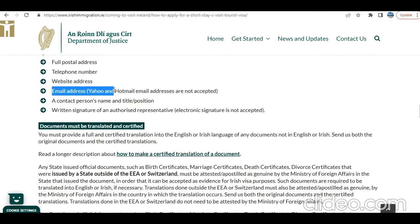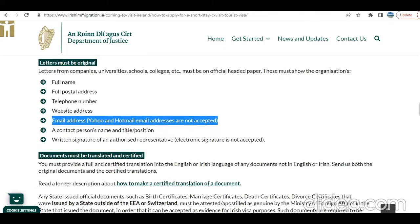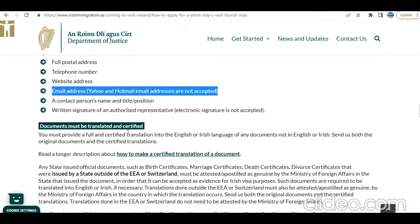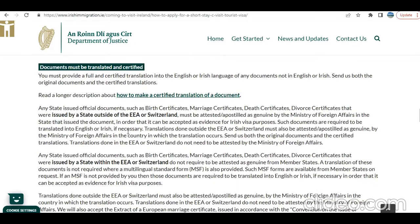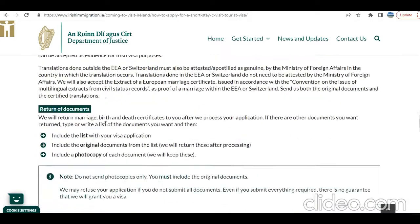Email address: Yahoo and Hotmail email addresses are not accepted. Why only Yahoo and Hotmail? I don't know. Documents must be translated into English or Irish language. Send us both the original and the certified translation. Okay, fine.